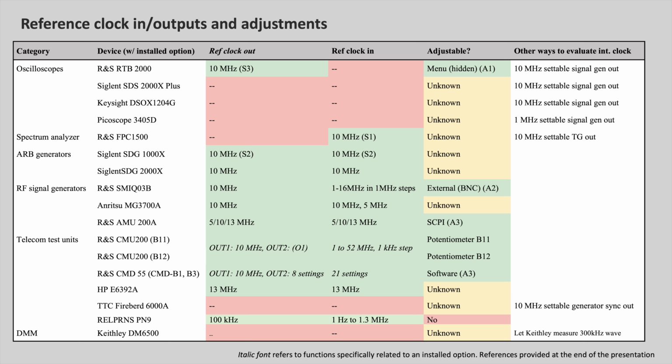There are some devices where you do it via SCPI. There are devices where you need specific software. There are devices where you can enter an external analog tuning signal via a BNC. And actually on one of my favorite devices, the Rohde and Schwarz RTB oscilloscope, it is possible via a hidden menu that you have to trigger somehow. Actually, I think I'm going to do a next episode where I'm going to show you exactly how to do that.